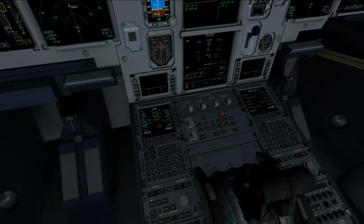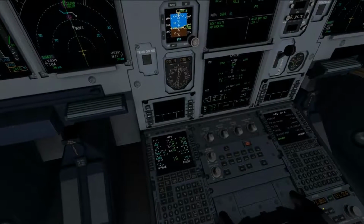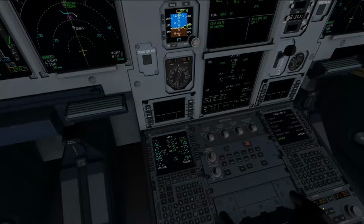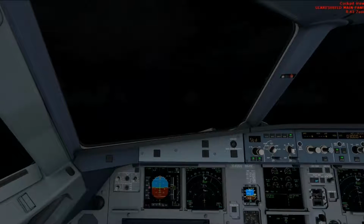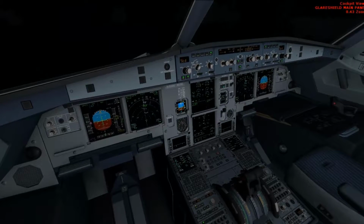Our final approach speed in the FMC sent us around 133 knots. We'll maybe go a little bit quicker than that, just in case, and we'll be going for a flaps full approach. So everything does still seem okay. We're going to continue down to 3,000 feet to hopefully establish there.